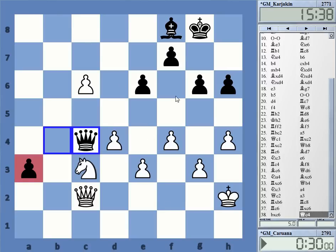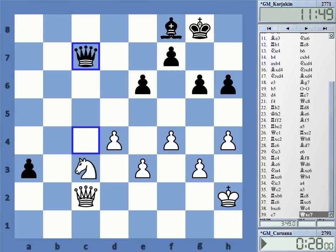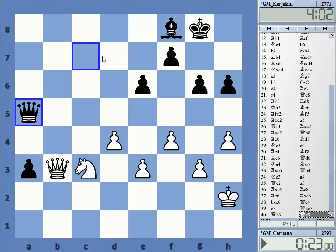This is a super dangerous pawn. There is bishop b4 as the direct threat, and white really does not have any decent move. Played c7 is the only one that is not directly losing. Queen takes, queen b3, and now queen a5, again going for this route with an activation of the queen. And white is without any defense.